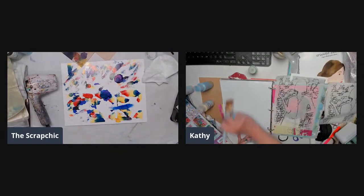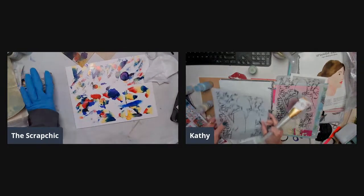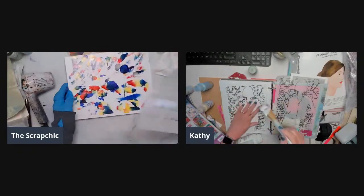Let me get something. You can get our stencil isn't already sticky. Just a small. Okay. Where's my tissue? Let's do this. Let's just have some fun. Let's see how this does. And we're going to try the embossing powder too. We're going to do that too.